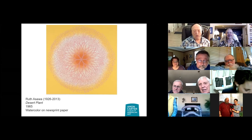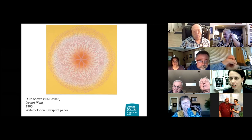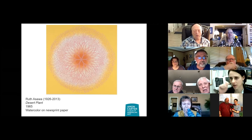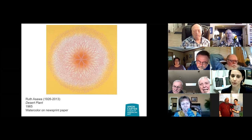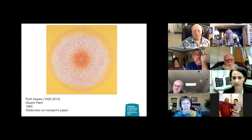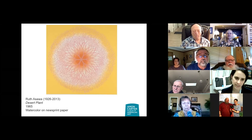And Ruth Asawa, we've talked about Ruth in this program before, and she's really well known for her wire sculptures that would hang from the ceiling. She started off as a draftsman, as someone who was really good at drawing. And a lot of those ideas would then translate to her works on paper, but also translated to her sculpture as well. So this desert plant she created in 1965 at the Tamarin workshop. So the same place, this was a couple of years before her. She was working in that same studio and she was there for 2 months. And this was still in LA at the time.